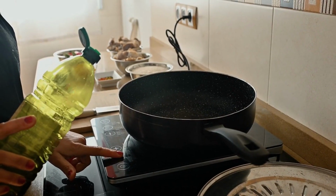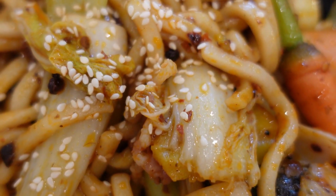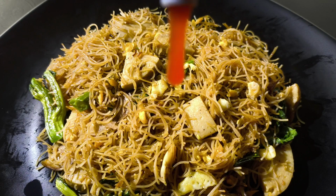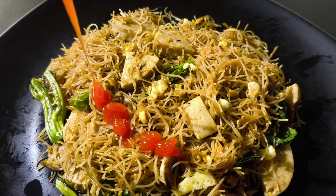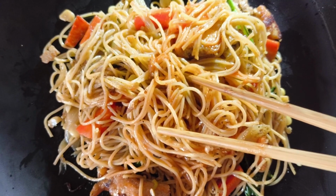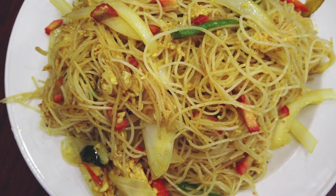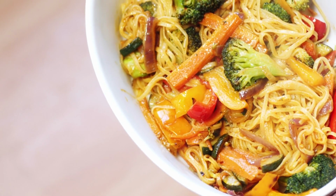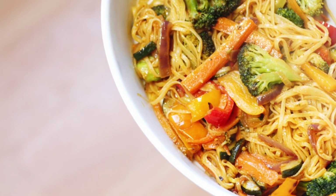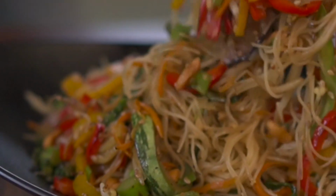Remove and set aside. Cook the protein. Increase heat to high. Stir-fry shrimp or pork until just cooked. Shrimp turns pink, pork browns. Remove and set aside with the eggs. Sauté vegetables. Add a splash more oil. Toss in sliced bell peppers, onions, and minced garlic. Stir-fry for 1-2 minutes until crisp tender.